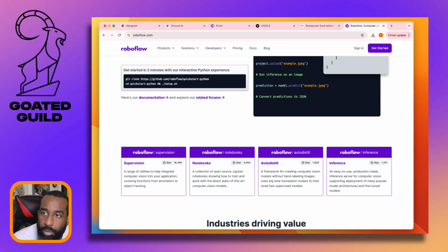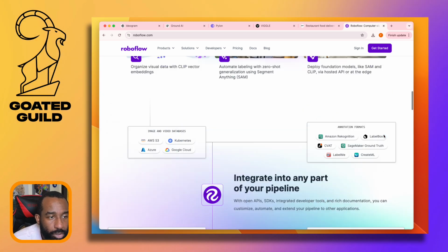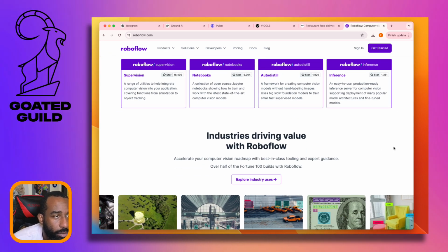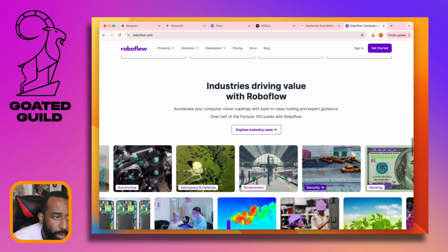At this point, I'm still missing, sorry, I did not turn the focus off. I'm still missing the social proof. This is okay, but I want to know exactly who's using notebooks and inference, who's using Autodistill and Supervision. That's what I want to know.